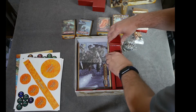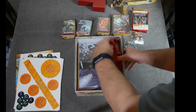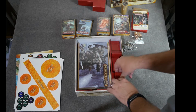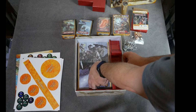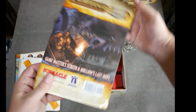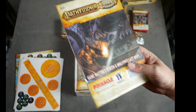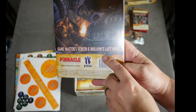Okay. I want to make sure after this one had stuff in it, I want to make sure that I'm not leaving anything behind. All right. Now what's this? This looks like the Game Master screen, and Hollow's Last Hope is an adventure.